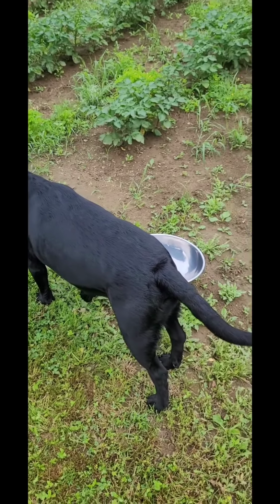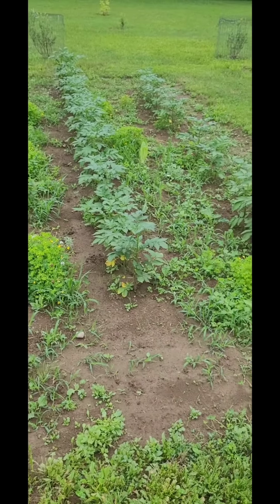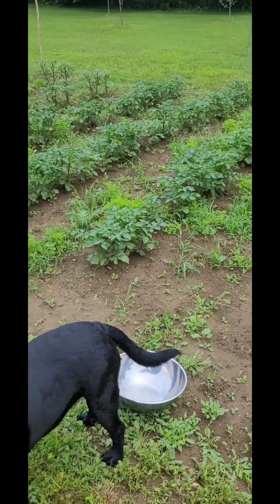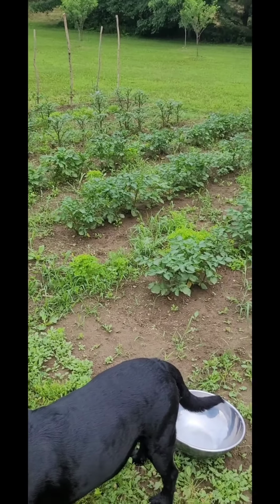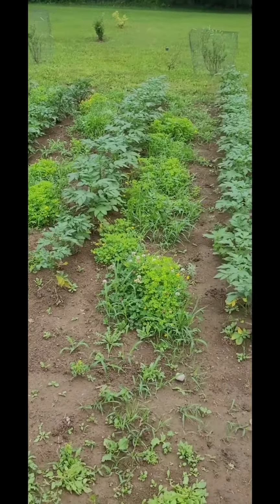But today, my big task that I'm going to be doing is right here by Max, that bowl. And these potatoes, I should have probably mounted them at least a few days, maybe a week ago, especially those ones, see how tall they are. But I have not done that because it's been so rainy and wet.